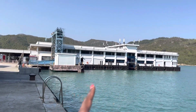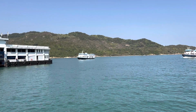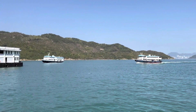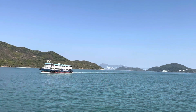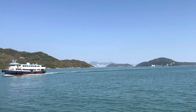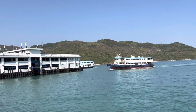Well, this is the ferry pier, and this is how you are going to arrive with the sun ferry to this island. It's called Lantau Island. The journey takes about an hour in an ordinary ferry like this, but if you look beyond there, that side is actually Hong Kong. So you can see some parts of Hong Kong from the island. As you can see, these ferries are about to dock, and then they take the next people.